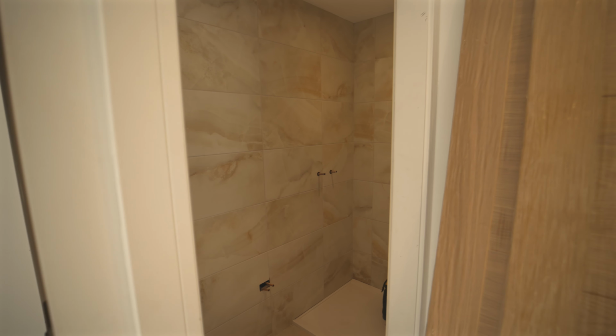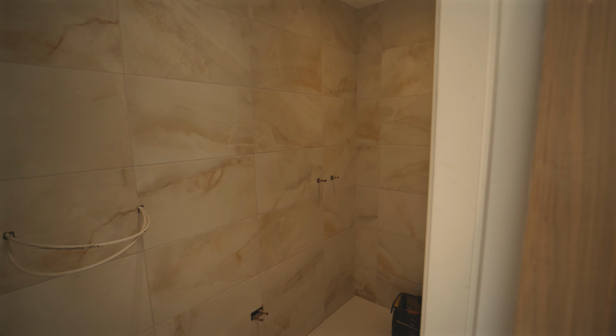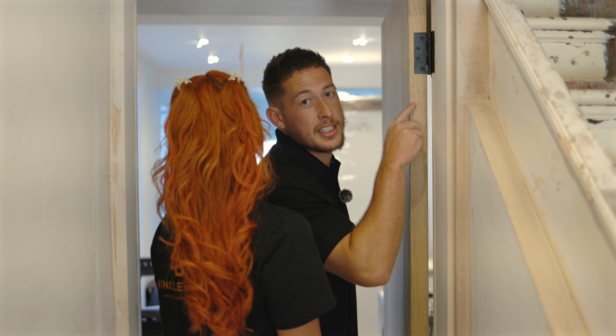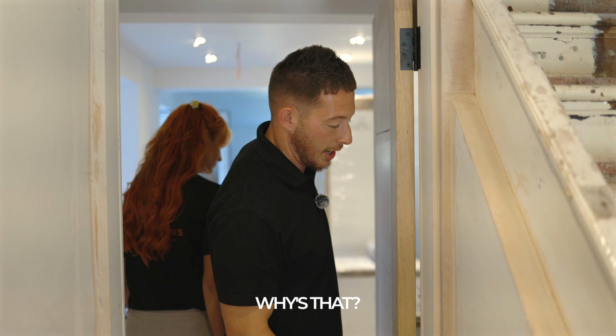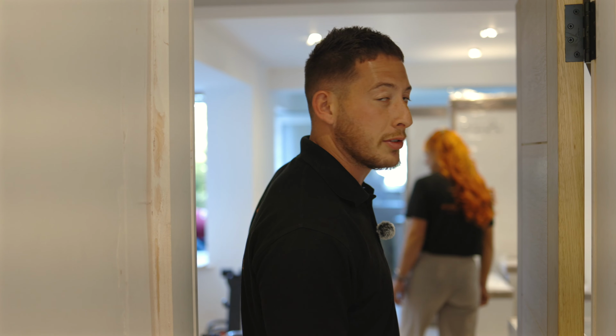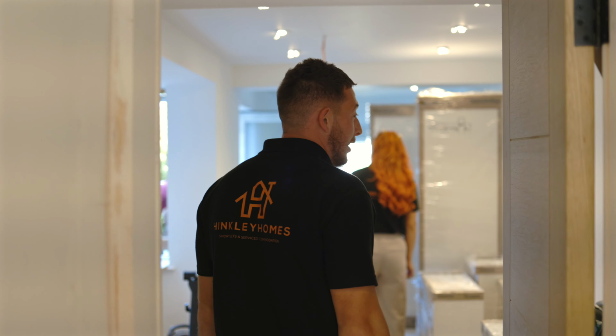You can tell that they have whitewashed all the tiles for the bathrooms that they're in. This is interesting to see. We've gone with the black accessories and ironmongery, so I don't know, we just fancied a bit of a contrast with the black doors and the oak doors, sorry, so hopefully it comes up nice.